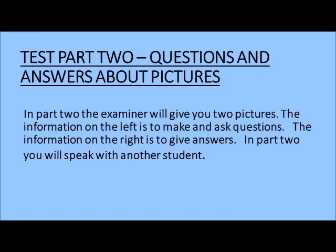Test Part 2, Questions and Answers about pictures. In Part 2, the examiner will give you 2 pictures. The information on the left is to make and ask questions. The information on the right is to give answers. In Part 2, you will speak with another student. Okay then, are you ready? Let's now have a look at the information cards.